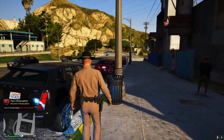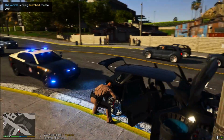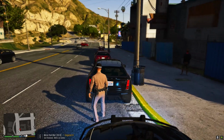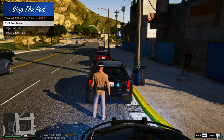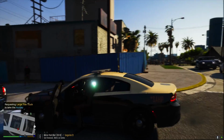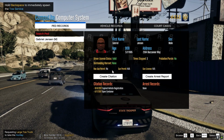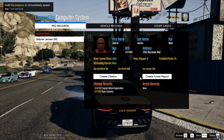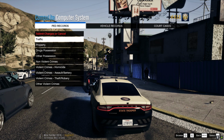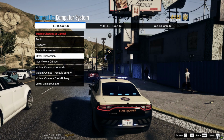We're gonna go ahead and search this gentleman's car. Alright, so let's go ahead and, Lincoln 18, go ahead and send me 1185 to my location. We're gonna go ahead and run his name. Let's see if he has a license to carry a firearm, because he did have a pistol on him, or a handgun. He doesn't, so that's gonna be another charge. Okay, so we're gonna get him with traffic, driving under the influence, and we're gonna get him for illegal possession of a firearm.